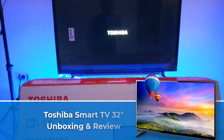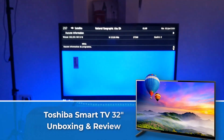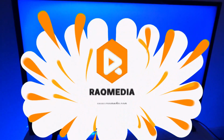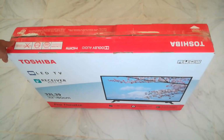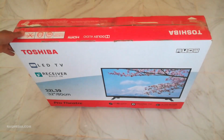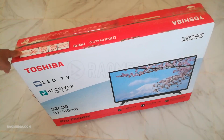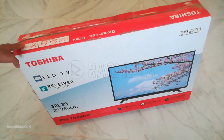Today we are going to unbox and review the Toshiba LED TV with a built-in receiver. Welcome back. This TV is a great option for those who want to enjoy their favorite shows and movies without the need for an external receiver. We will be taking a look at the features, design, and performance of this TV.